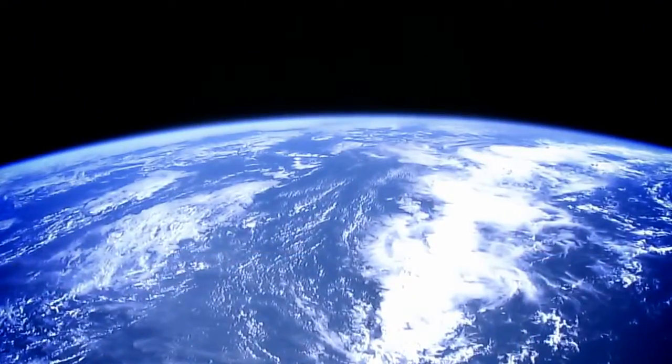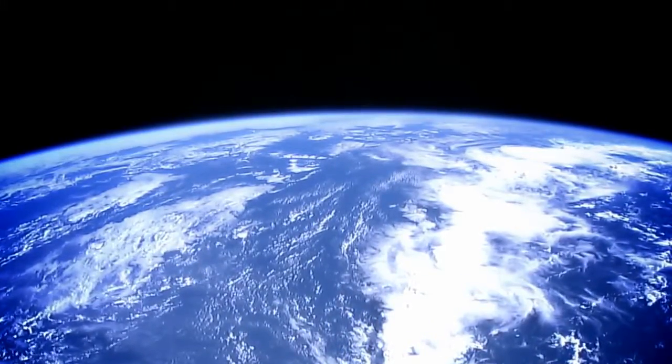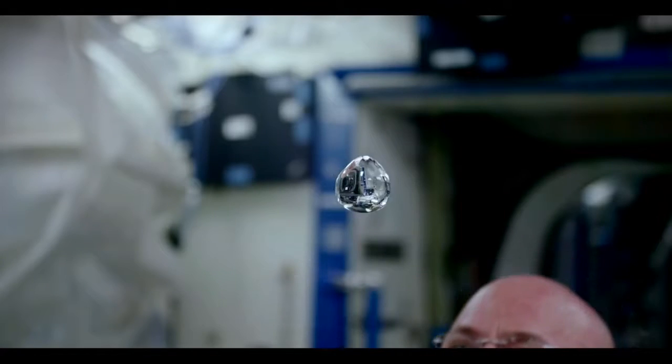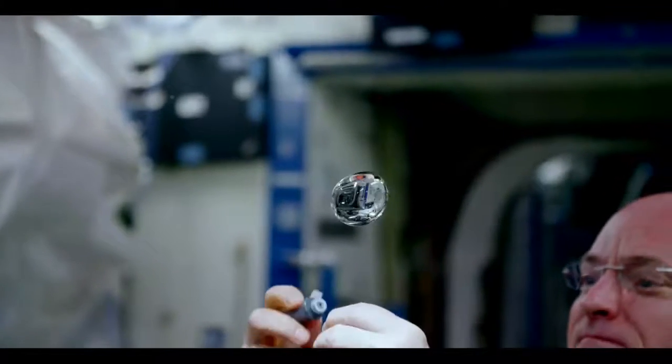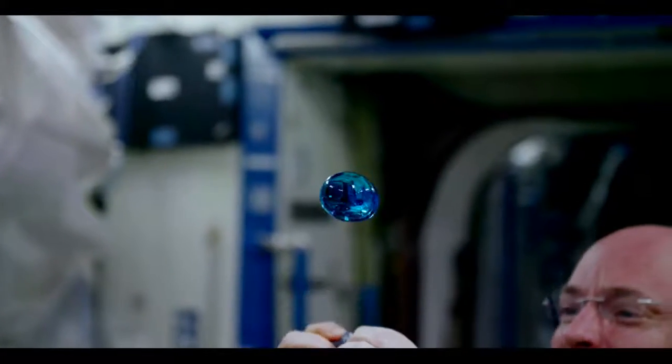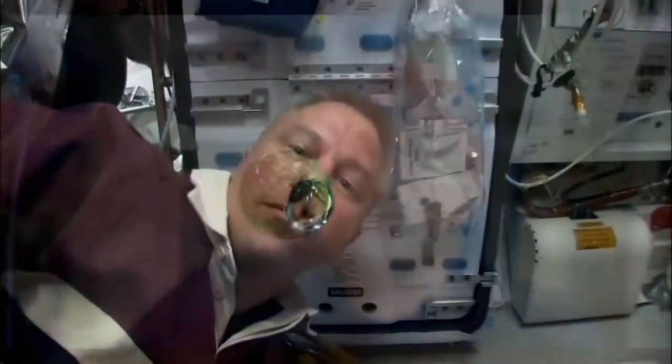Gravity here on Earth constantly pulls down on everything, which is why water looks flat and conforms to whatever container it's in. But in microgravity, surface tension takes over, and water molecules naturally pull on each other evenly in all directions to form a shape with the smallest possible area, a sphere. Makes staying hydrated a lot more fun.